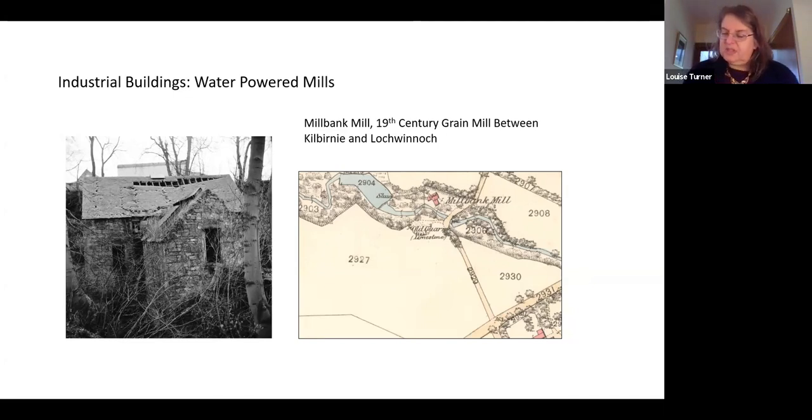But my example today is a very late example of a small scale grain mill, which has its origins at least by 1850, as you can see from the first edition map here, but it was actually continuing in use until the 1950s. This photograph of Millbank Mill shows it in a sort of dilapidated state.